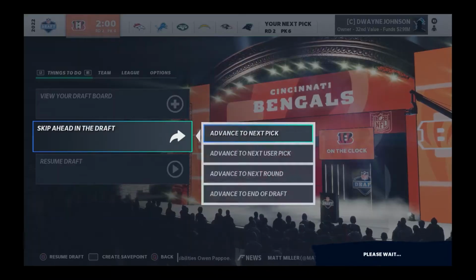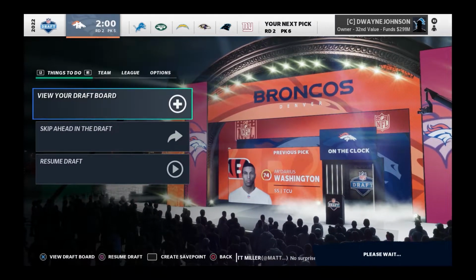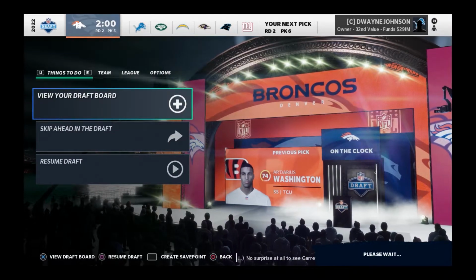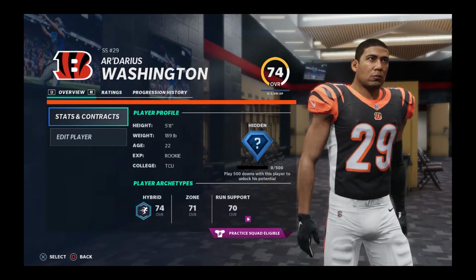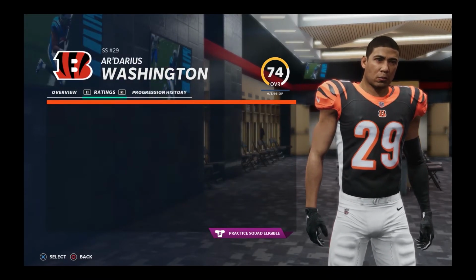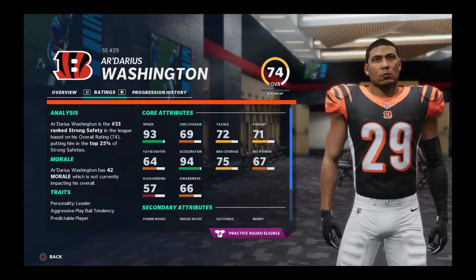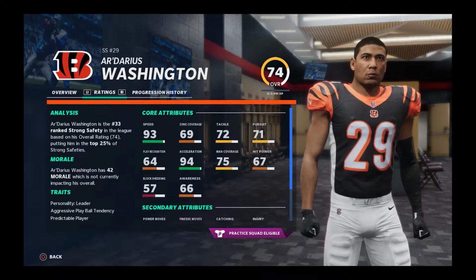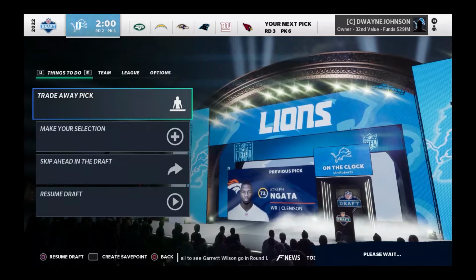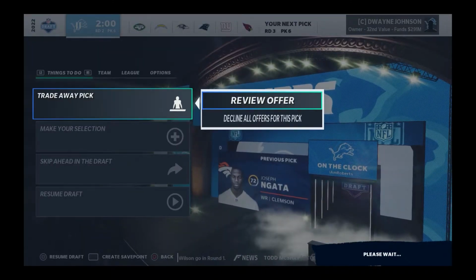With the 36th pick in the 2022 NFL Draft, the Cincinnati Bengals select Ardarius Washington, safety out of TCU. And he was our backup plan in case we didn't get Kyle Hamilton. I thought Ardarius Washington would be a good safety, and by his ratings and his overall in development, he fits just that. 93 speed, so a lot faster than Hamilton. However, his man coverage is better, but his zone coverage isn't as good. He'll take some development, but he should be a good safety for Cincinnati that just lost Jessie Bates in free agency.